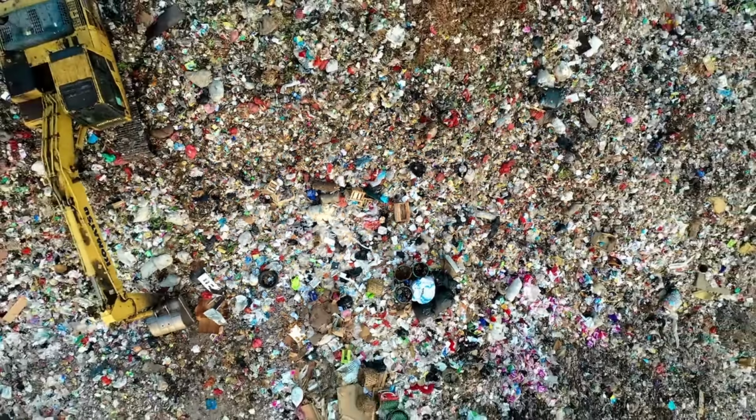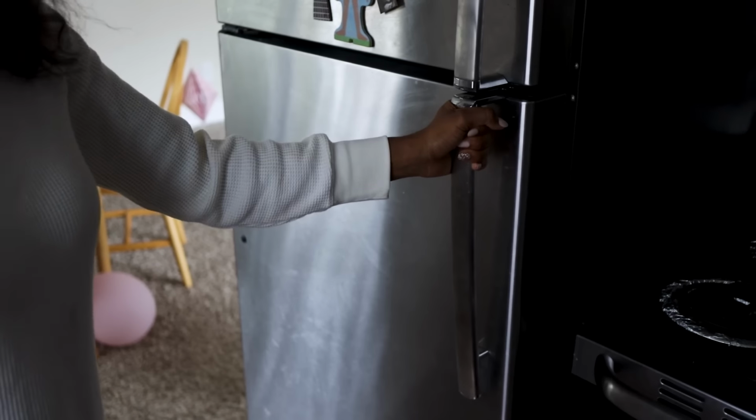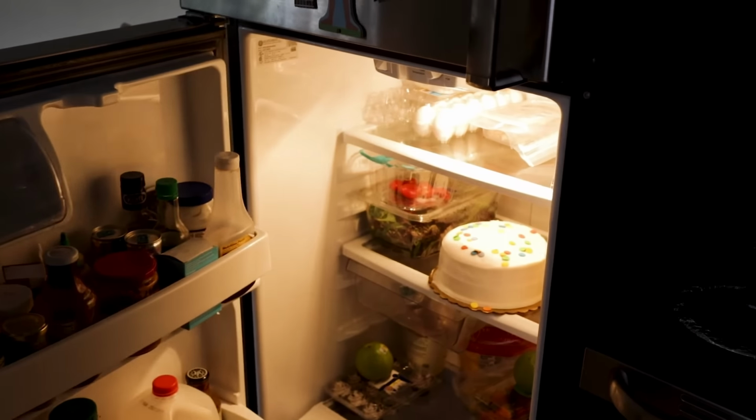If this is a problem that you have, I really recommend that you write down everything that you throw away so that you can hold yourself accountable, and then also think of creative ways that you could use that food before it goes bad.